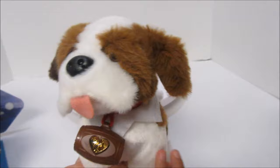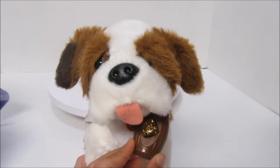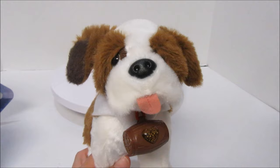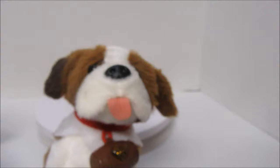When you get the app, it tells you you have to do nice things, donate, help people. What do you want to do, Ethan? You want to touch him? Hug him? What do you want to do? Aww, Ethan just grabbed him and hugged him. He wanted to show love already.